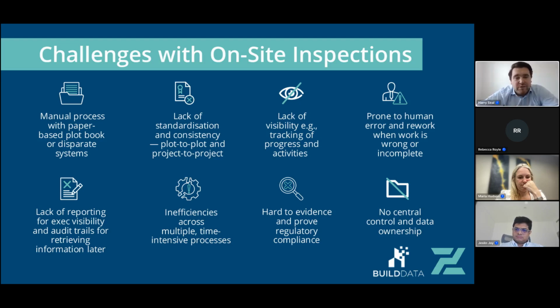I touched on this briefly earlier around generating as much value as you can from the data that you're collating on site. Often without an integrated digital system for these processes, there's a lack of reporting. That means your executive teams don't have audit trails for retrieving information at a later date, and they're not able to spot patterns and trends and intervene earlier, either at site level or more broadly across the portfolio level, because they don't have access to the data that you're collating. It's all well and good capturing that information on site, which is critical, but the next step is actually using that to generate efficiencies within your business.